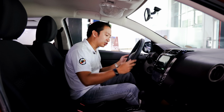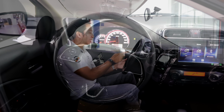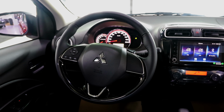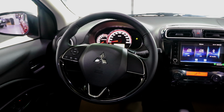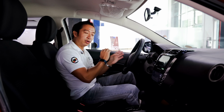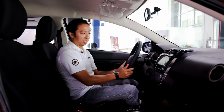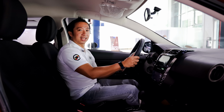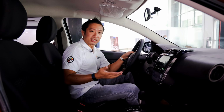The steering wheel is also carried over. We get the same leather-wrapped steering wheel here and the same glossy piano black finish that's found at the bottom half of your steering wheel. Now, we also have hands-free buttons here for connectivity. We also saw that in the GLS last year. And this wheel also adjusts for tilt, but it doesn't telescope, guys. So yeah, that's pretty expected in a budget city car.